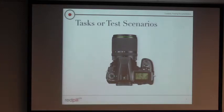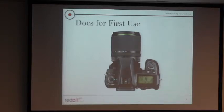In terms of how you want to structure the testing, it can really vary. You can do something that's relatively freewheeling, where you just give somebody a general scenario of, let's say, getting the camera ready. Or it could be very specific. If you're trying to figure out whether they can install the battery, you give them the task of installing the battery, et cetera. And that will really depend on what you're trying to accomplish.